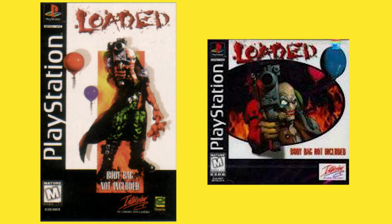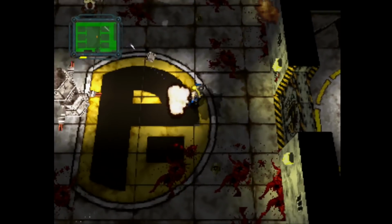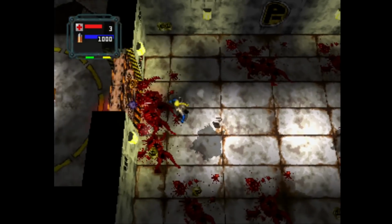So in December of 1995, the last notable game for that year, Loaded, which was a simple but really fun top-down shooter for the time. It had a very unique style where the players could choose from 6 crazy characters, and it had a 2-player co-op mode, which is what really made the game worthwhile. That's it for the launch here of the PlayStation.